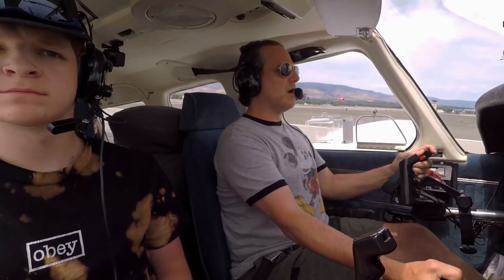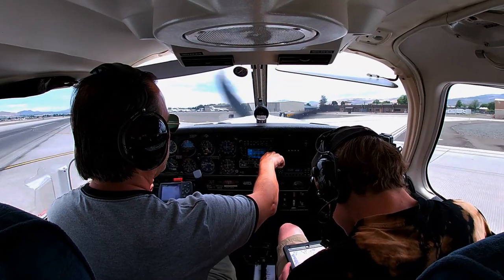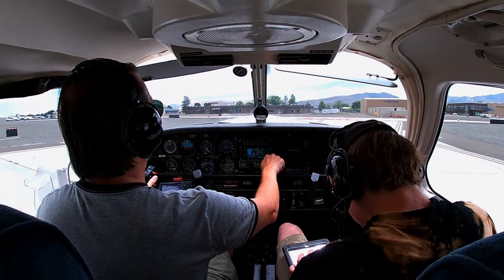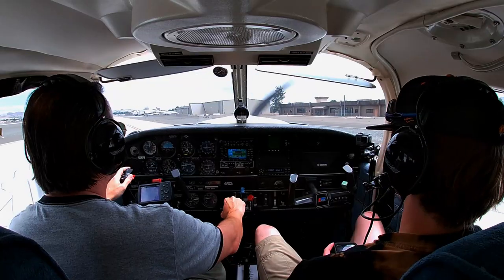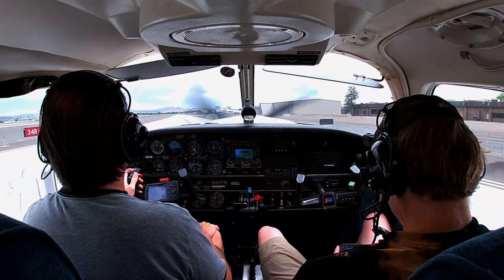60 Alpha, turn right at Juliet and contact ground on point. Have a good day. Right at Juliet and over to ground, 60 Alpha. Landing light off, fuel pump off. Reno ground, 60 Alpha, 34 right, going to the ramp. November 8160 Alpha, Reno ground, taxi ramp via Charlie. Taxi ramp via Charlie, 60 Alpha.